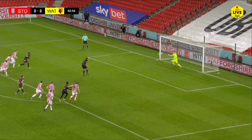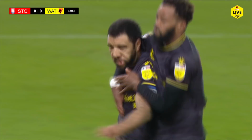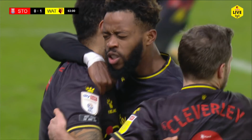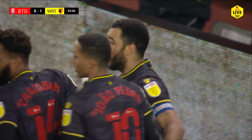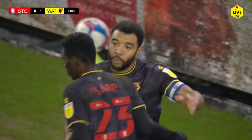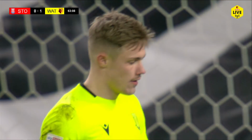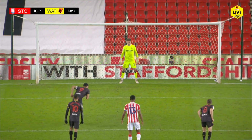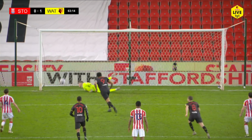Troy Deeney against Bursic. Again fired. Such power from the captain. No chance for the goalkeeper. Watford have the lead. Mr. Dependable from the penalty spot. Troy Deeney at it again. His sixth of the season. It's Stoke City 0, Watford 1.